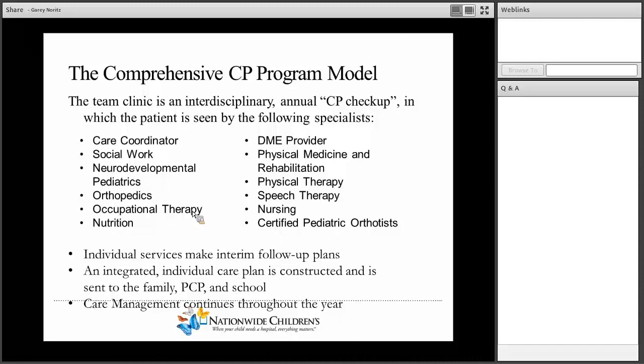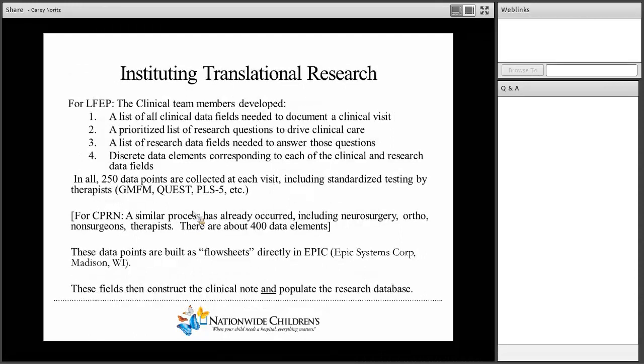And so they're seen once a year in our team clinic, but the phys med doctor may see them every 3 months for Botox injections. The orthopedist may see them at the 6-month mark for a repeat x-ray. The physical therapist may see them weekly for therapy. Each one of those things is decided. But then there's this annual sort of signpost in the clinic.